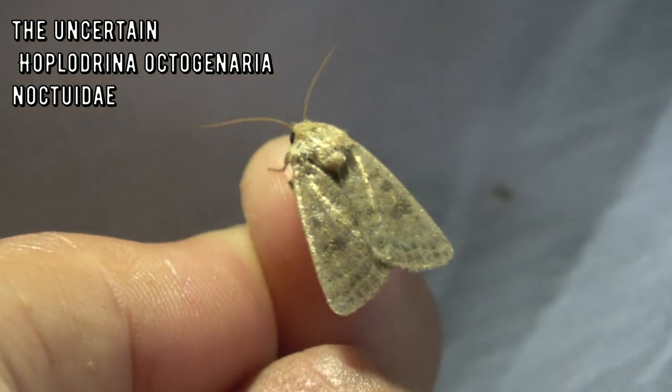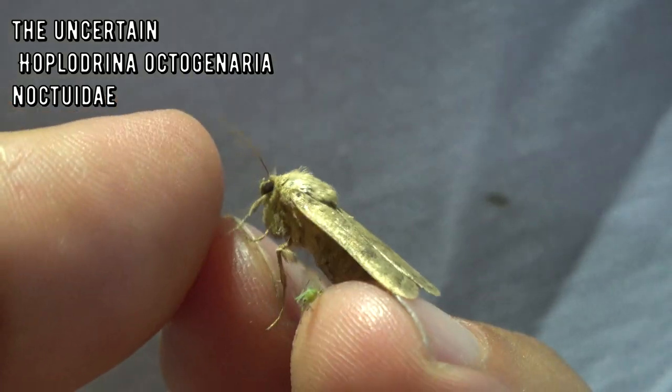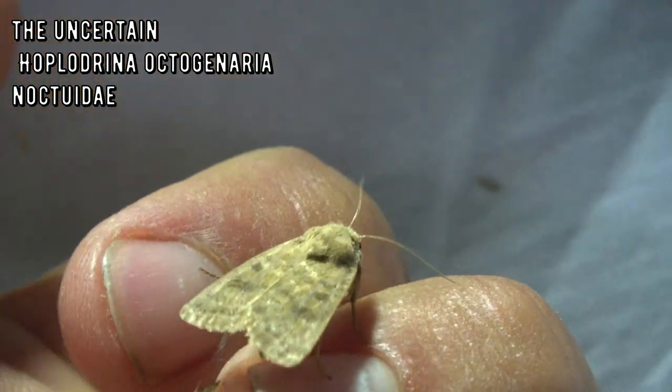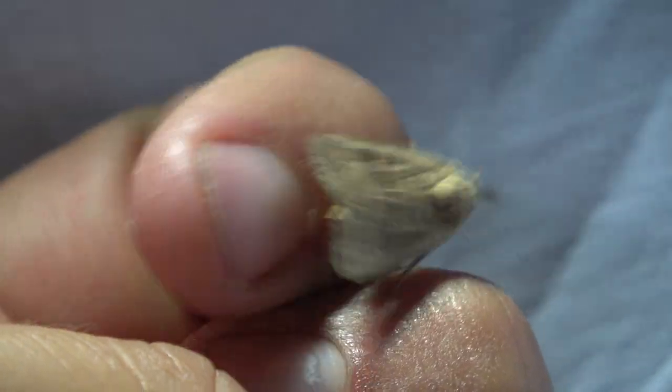It kind of has this very subtle coppery shimmer. Very cute. Lots of moths who just appear to be brown or gray secretly always have this golden or pearlescent shine to them. Cute, cute, cute, cute, cute. Whee!